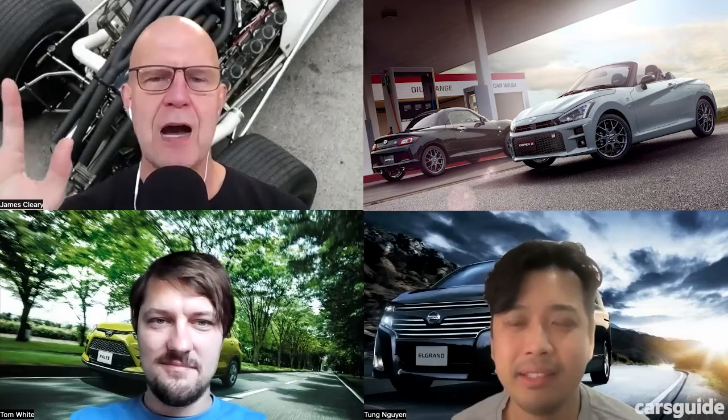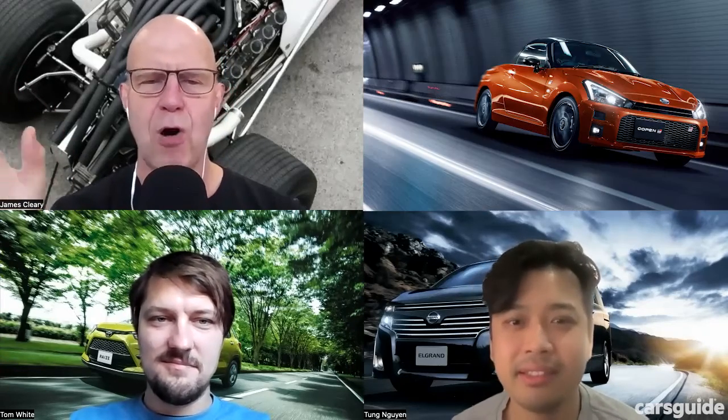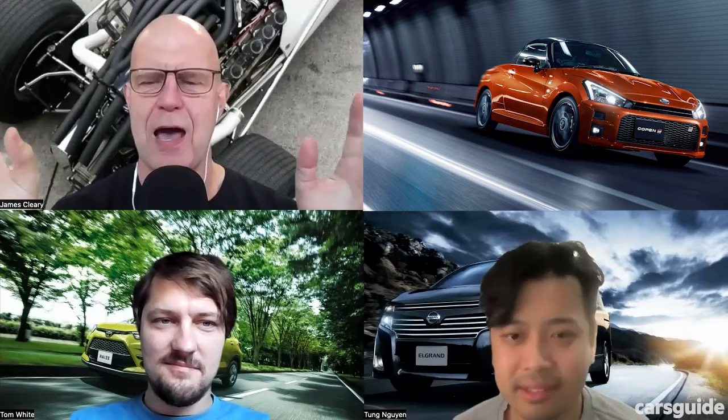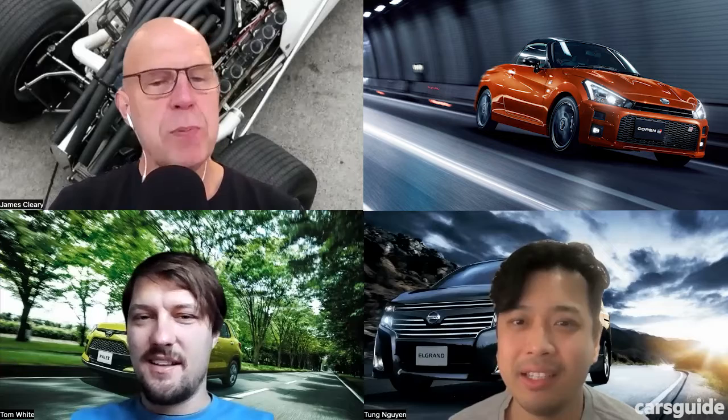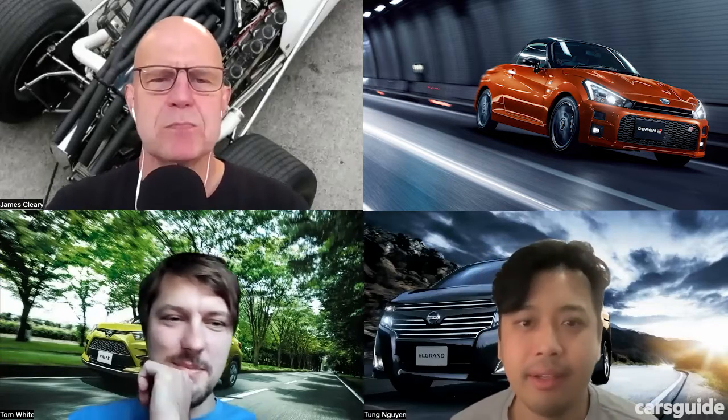Toyota's really hard on GR at the moment. It's something they absolutely want to establish. A little hot convertible car like that, I reckon, would be amazing. It's been here before. The Copen has, for sure. Yeah, we had it once as Daihatsu Copen, I think, in the past. But yeah, no, you're right.